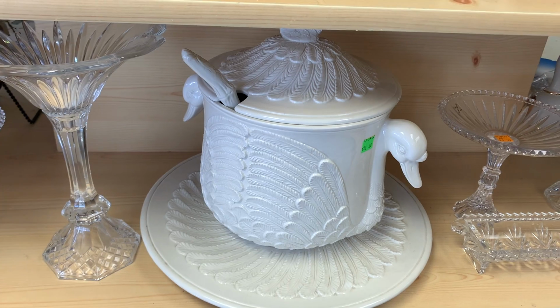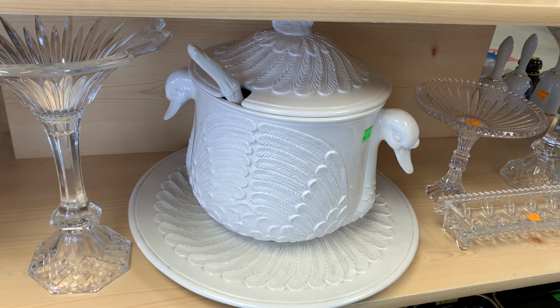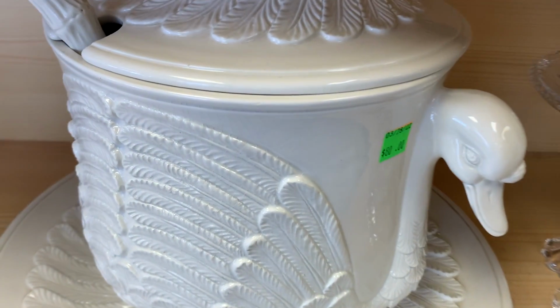I've actually never seen anything like this before, but I love swans. I thought it was gorgeous, and they were asking $80.